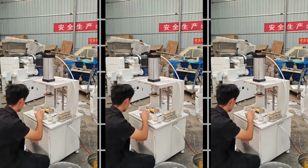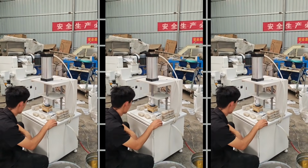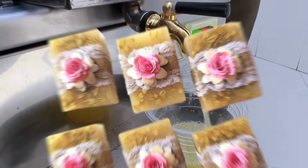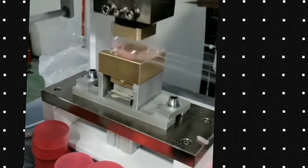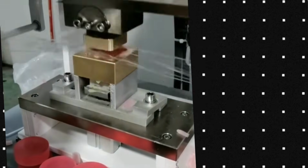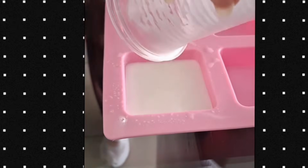With a decorative soap making machine, which you can get for around $120 in a complete kit, you can create unique and eye-catching soaps that sell super fast. Perfect for a handmade business with high demand. The kit includes molds, utensils, thermometer, colorants, and everything you need to get started without buying anything extra.